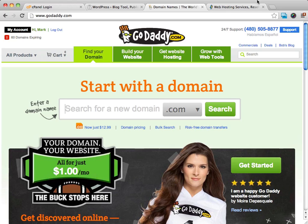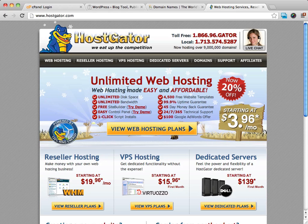Now, the other thing that you're going to need is a web hosting account. I recommend that you get a hosting account that has true cPanel or control panel backend. That's very important. You're going to want to make sure that the hosting that you get has a control panel. And I use HostGator. This is another service that I've used for many different years.